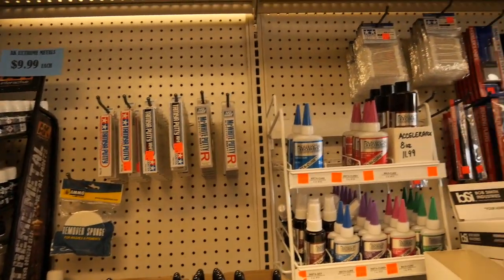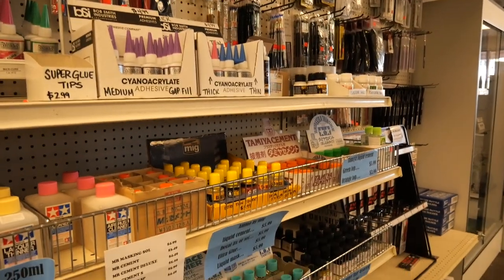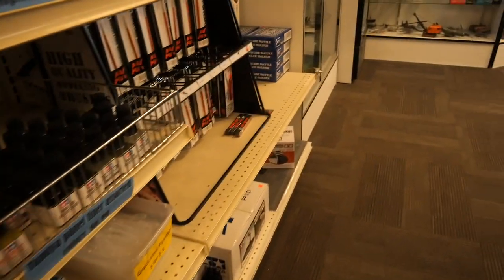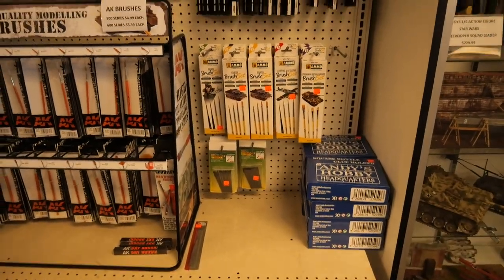This was definitely cool to see, and I definitely enjoyed seeing that Andy had a lot of the tools and the supplies I was looking for that I could not find here in Colorado. They're at his location, so I could buy them and ship them back to Colorado with me.